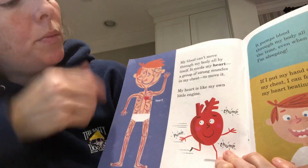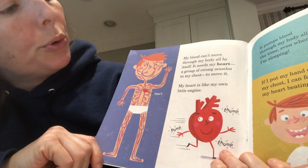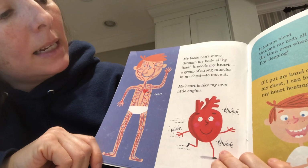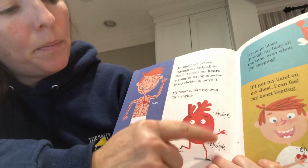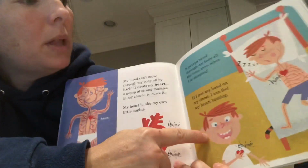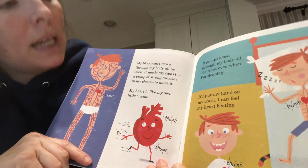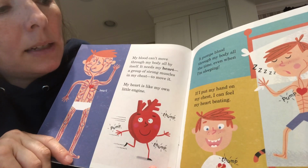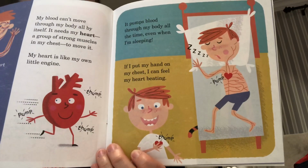My blood can't move through my body all by itself. It needs my heart, a group of strong muscles in my chest to move it. My heart is like my own little engine. It says pump, thump, thump. It pumps blood through all my body all the time, even when I'm sleeping. If I put my hand on my chest, I can feel my heart beating. Thump, thump, thump.